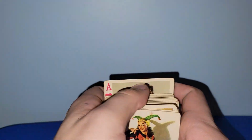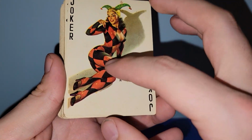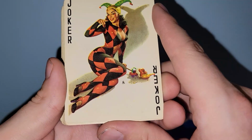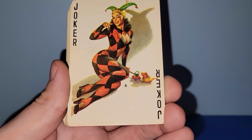So those are just some fun images, and if you ever find these individually and you can get them really cheap, like this Joker one, for example, put it in a flower frog and put it in your Halloween display. She is absolutely fantastic. I absolutely love this deck, and I'm so glad he took my offer of $25.